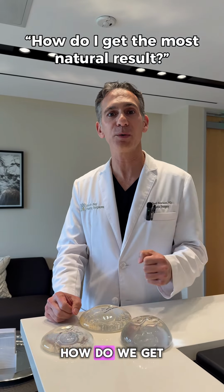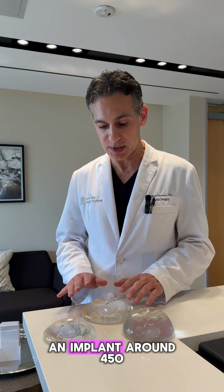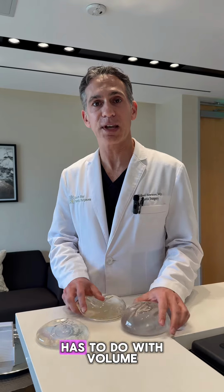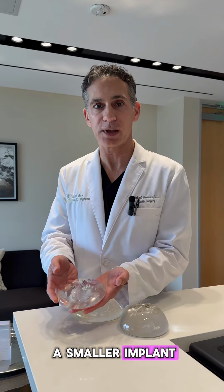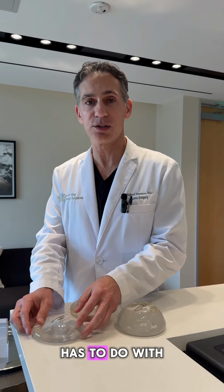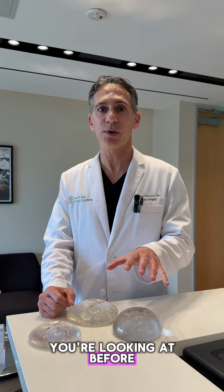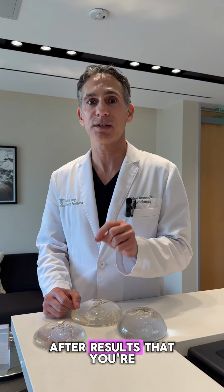Many patients are asking us, how do we get the most natural result for breast augmentation? Well, it definitely has to do with projection. So here we've got an implant around 450 moderate profile and an implant around 450 high profile. And you can see how that would lead to a very different result. However, the real difference has to do with volume. And so to get the most natural result with breast augmentation, you really need just a smaller implant. So the smaller the implant, the more natural your result is going to be. Another factor has to do with how much breast tissue you have on top of the implant. So the more breast tissue you have covering the implant, the more natural the result is going to be. So don't forget, when you're looking at before and afters, make sure you compare a before that looks like you before you go try and achieve the after results that you're looking for.